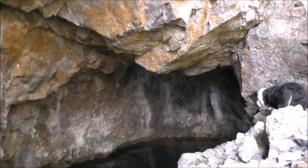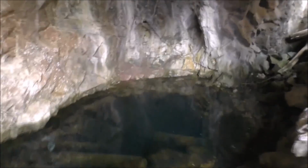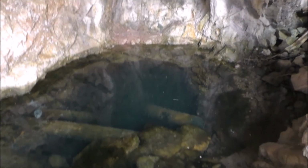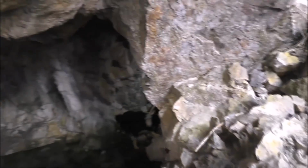Looks like there's a winze here. So that went straight down. They mined out a pocket in there. And it's not likely to be connected to the lower levels that we're going to visit shortly, because otherwise the water would drain out. So, you know, obviously that's a waterproof swimming pool there.